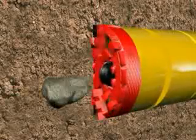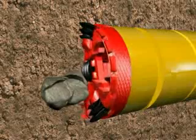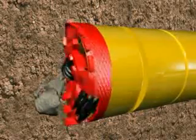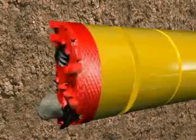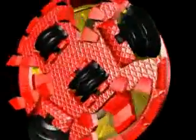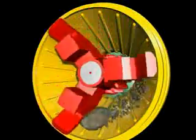Large stones are crushed by the discs of the cutting wheel. Sometimes fragments are driven out into the surrounding soil. Stones falling through the openings of the cutting wheel into the crusher chamber are crushed by the reinforced conical crusher and the spokes of the cutting wheel, and afterwards transported together with the slurry water to the surface.